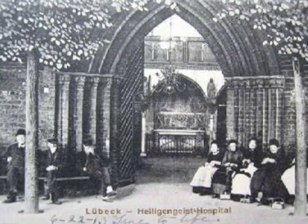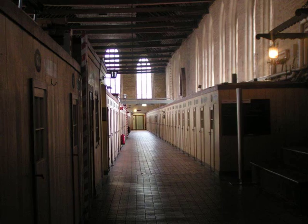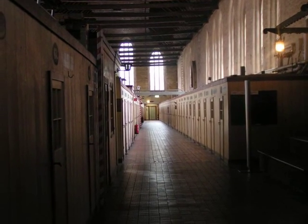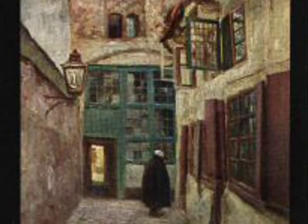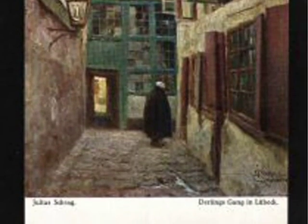A 19th century postcard showing the hospital. The hospital is still there. Here's a modern day shot. Lubeck is noted for its medieval character. Let's go through and look at a few photographs of housing with the medieval style.